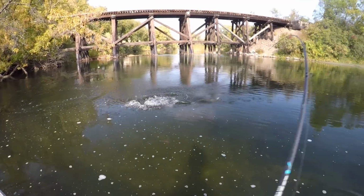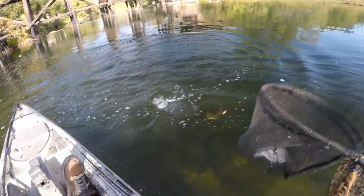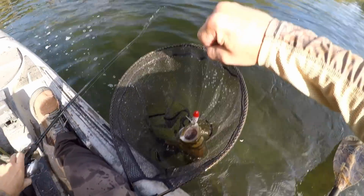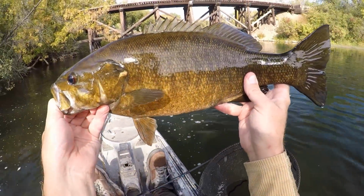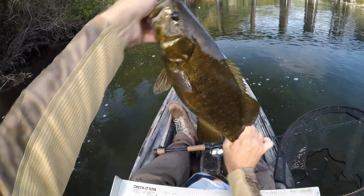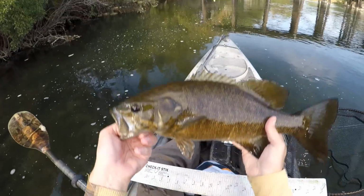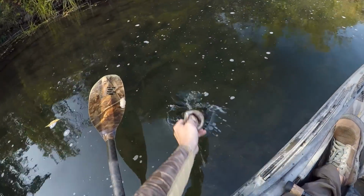Is that a smallie? It is a smallie. I thought that was a pike at first. Come here, you. Wow. Now that is a tank of a smallie right there. Jeez, look at that fish. I'm gonna have to throw that one on the measuring stick. Just a hair over 19 inches. Yeah, that's a nice one. Absolutely blasted that spook.